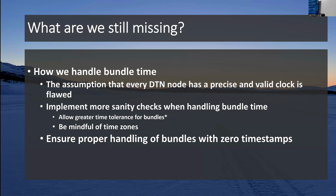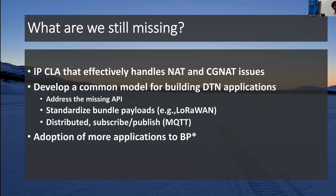And as well, ensure proper handling of bundles with zero timestamps, especially in a sensor network, where you may not have system time available. When I was checking maybe a year or two ago, I saw that many implementations didn't really implement the zero time and the sequence numbers, right? There are not so many places.